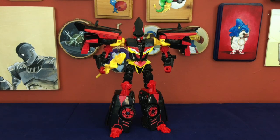He's got some really interesting elements to his robot mode design and some really interesting elements to his car mode design. But that is enough about what I think.